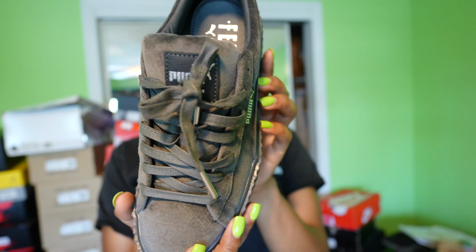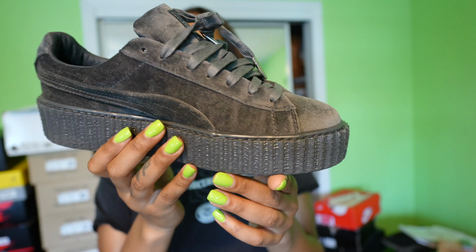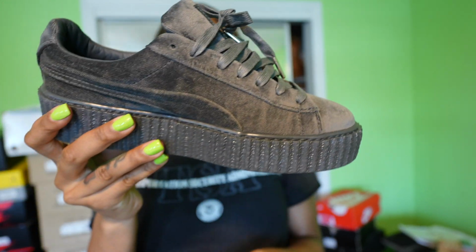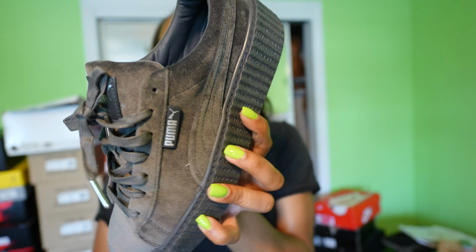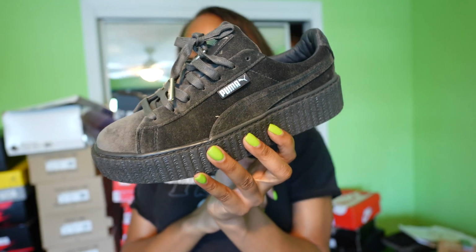A lot of them I sold because I really didn't want them, but I think I kept about 2 pair, and these are them. They're like a platform. Y'all can see the thick bottom, so do give you some height. Upper is suede, but that gray goes crazy. Shout out to Rihanna for dropping a sneaker with Puma. They so cute and they fire.